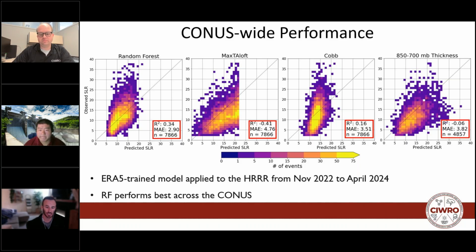So you can see this AI-driven algorithm was a huge increase in skill relative to what is currently used. And we're working with the folks at the Environmental Modeling Center to get these into operations. So one issue, though, that affects all of these algorithms, including ours, is this situation where they have a hard time predicting the high SLR events. So the events where SLR is high, they tend to underperform.